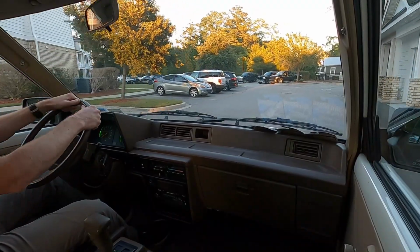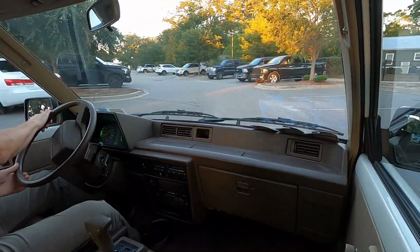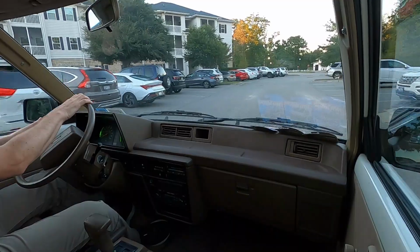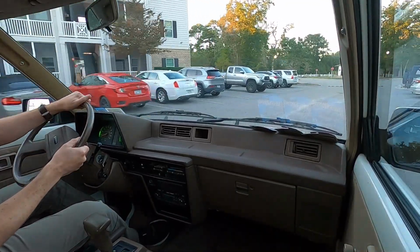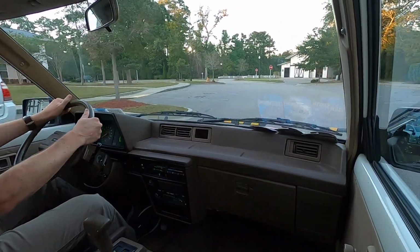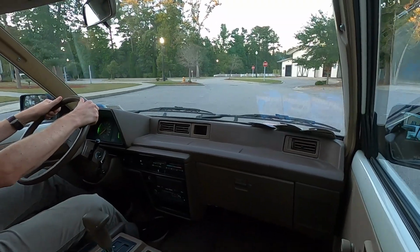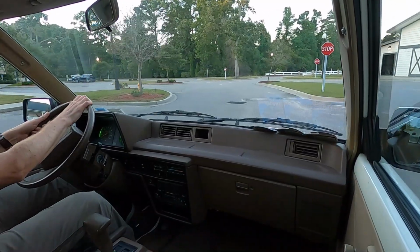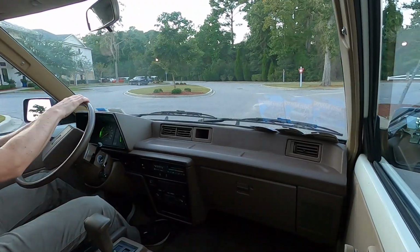I moved from New York to South Carolina, from upstate New York and the Finger Lakes to South Carolina in June. So I'm near the beach here, but the roads are a lot better in upstate New York than they are down here in terms of good twisties and test drive routes. So lots of straight roads around here, but we'll see what we can do.